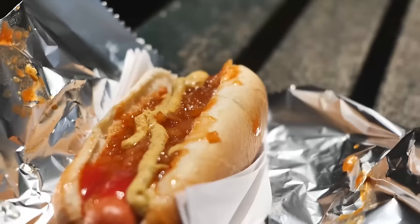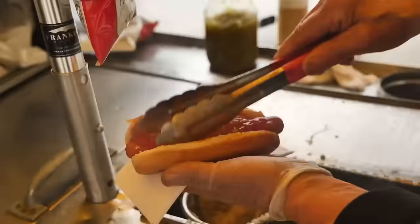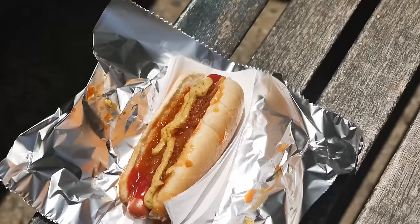I think of a hot dog experience in New York City. I'm thinking of this right here. Nice snap to the dog when you take that bite. Onion sauce adds another layer to the flavor. I think this is what you go for. This is what all the reviews said to get, the onion sauce.